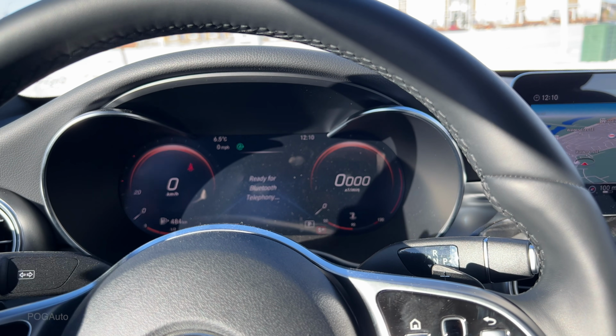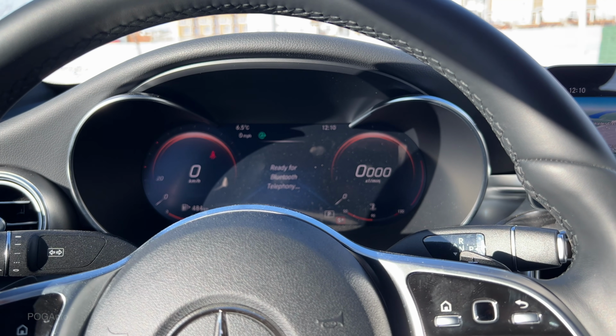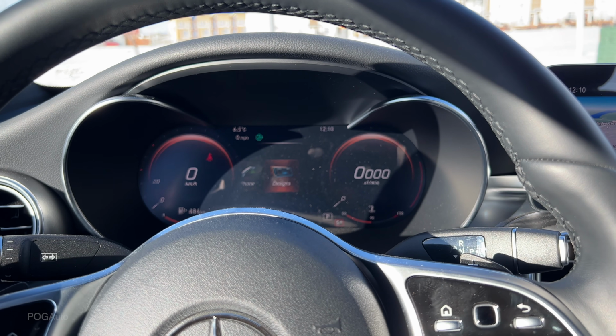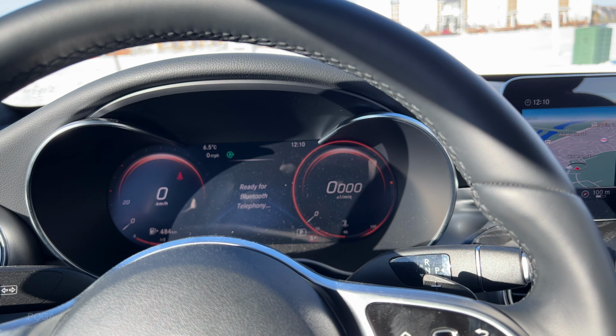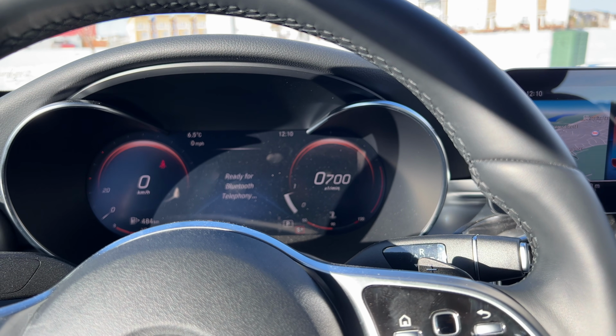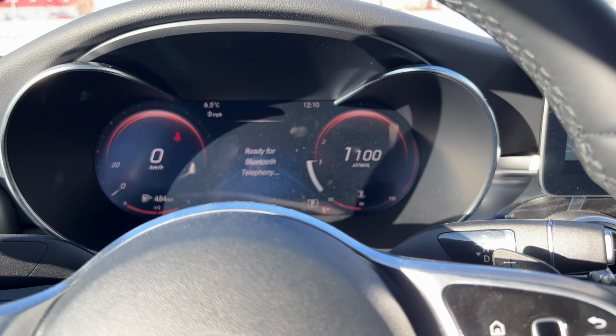Then we have phone, so if you have a phone connected, you can access some of the phone books and make phone calls. Then we have designs. Let me show you to the right here first before we go through the design. So you can see the RPMs here. Let me just touch the accelerator, turn it on. You can see the RPMs are in digital form here in the Progressive.